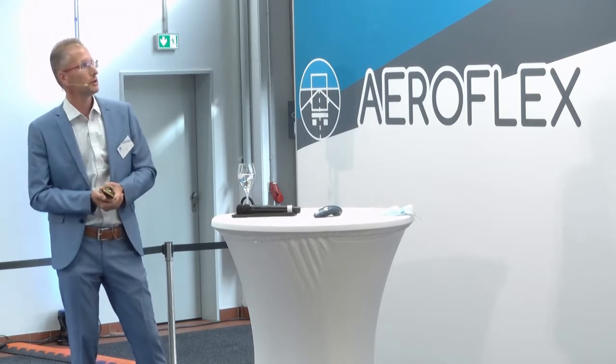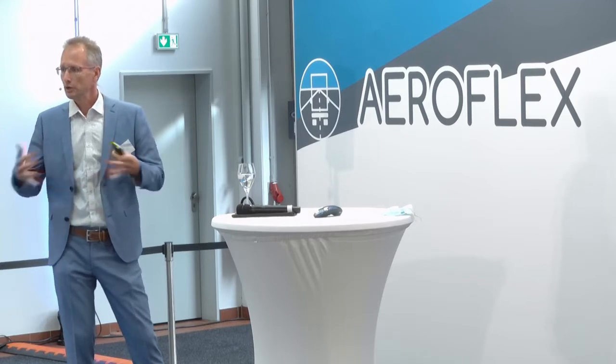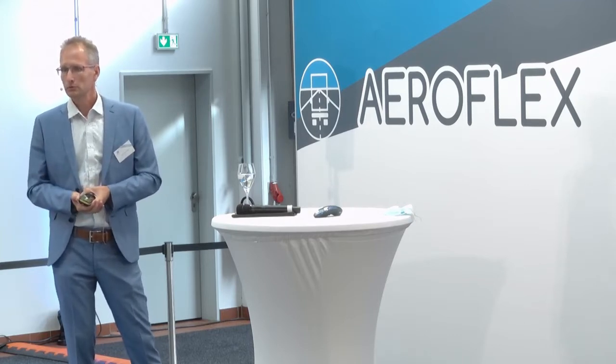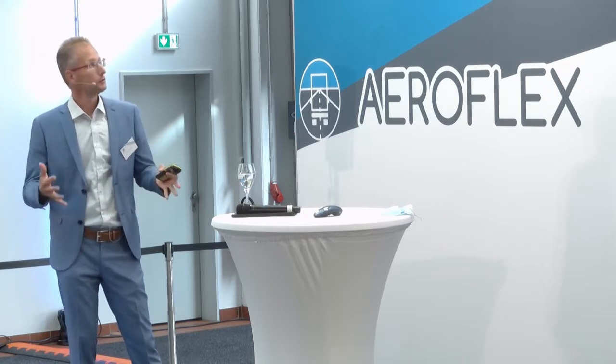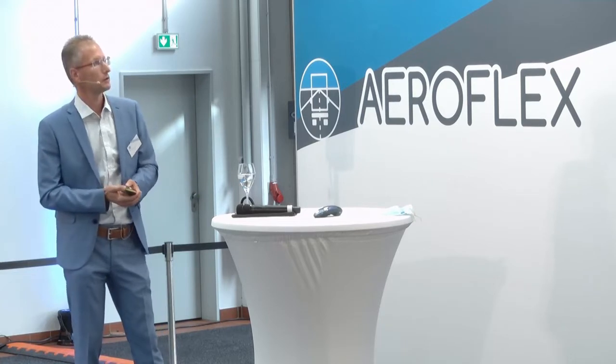But also, which is maybe even more important, a truck driver wants to drive. And our innovations help save time around the distribution center, so that the driver can really do what he wants to do best, and that's driving.